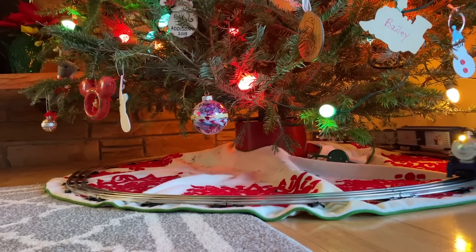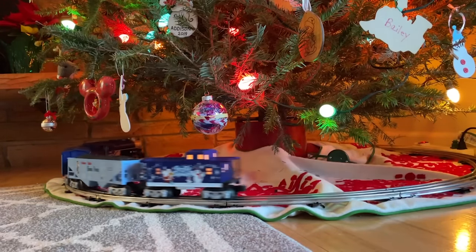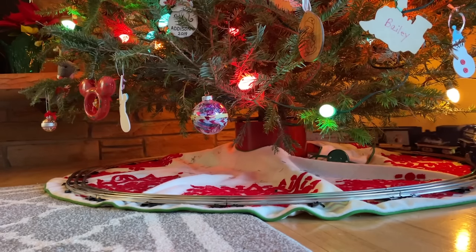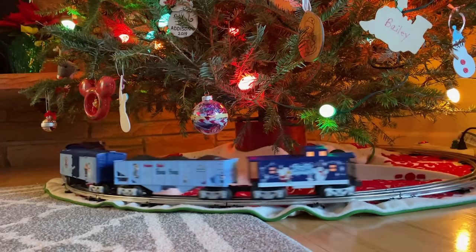And who can forget Frosty the Snowman? I didn't expect to end with Frosty the Snowman. But I think it's kind of fitting because we ran literally every engine in the collection. So someone had to be first, someone had to be last.